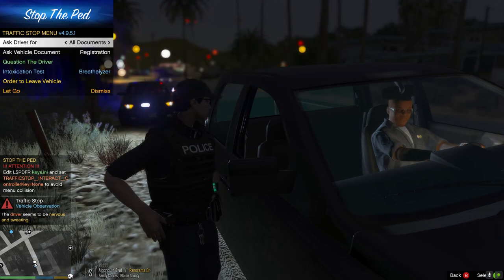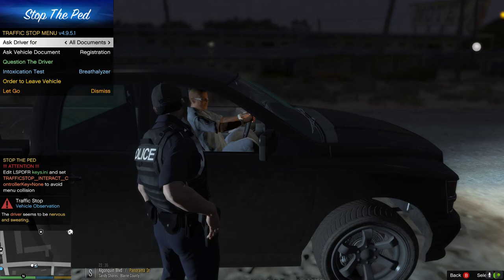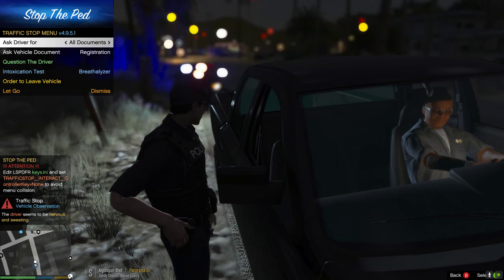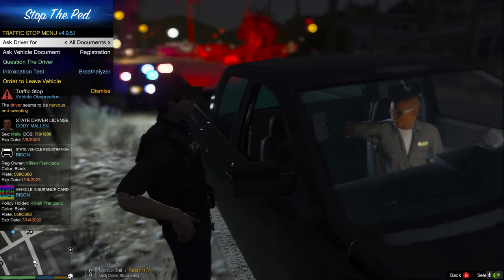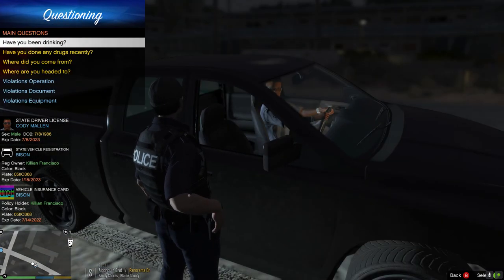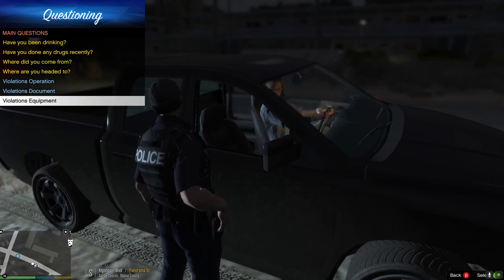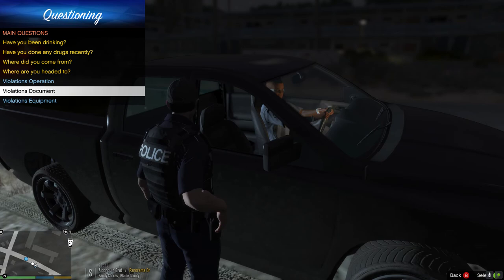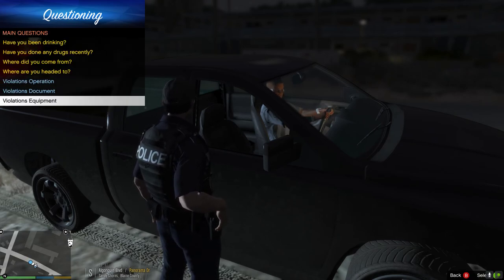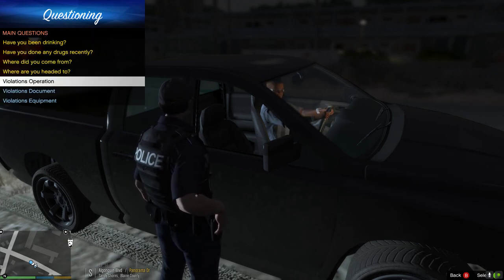Good evening, sir. Officer Burnett with the Sandy Shores Police Department. We stopped you today because our system came back saying the vehicle's stolen. ID. Nice and slow. All right, sir. So, do you own the vehicle? Right, thank you. I may not have put that back in. Let me see if we can ask him. Vehicle. Equipment. Documentation. It may not give us that option. I haven't put that back in. No, I don't have that option.